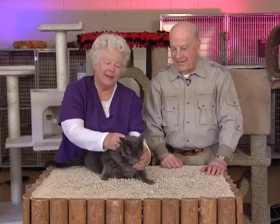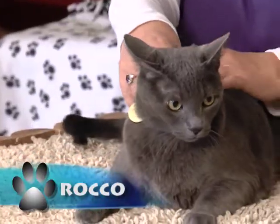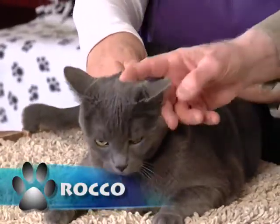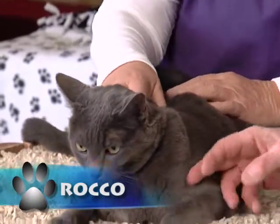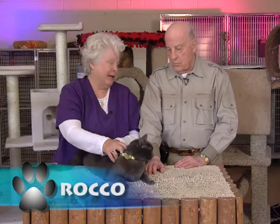Our second cat today is Rocco, and Rocco came to us too. He was surrendered. He is a neutered male, and as you can see, he is gorgeous. He's a domestic short hair, all gray, good sized cat. He is 7 years old. Now, he has a lot of life left in him. He is just a clown.